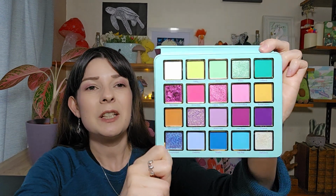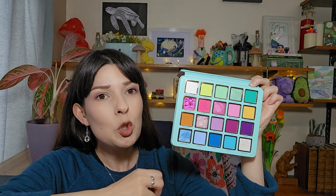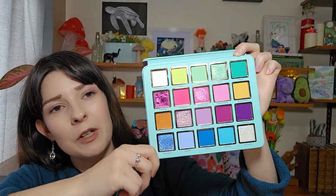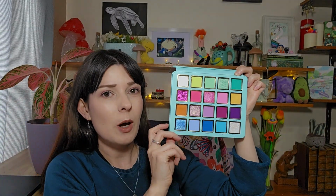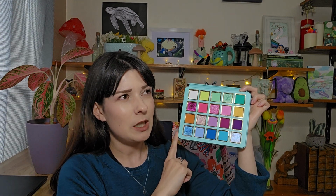But anyway, look at it. I just love the colours. The mattes blend out like a dream. The shimmers are just beautiful. They don't, just look. It is a beautiful palette. I love it. I've been reaching for it quite a bit. And it's also really affordable. I can't remember off the top of my head. It's like 20 something pounds.